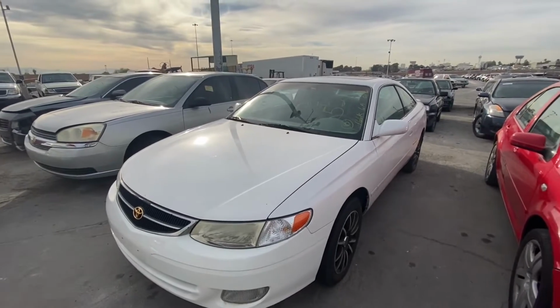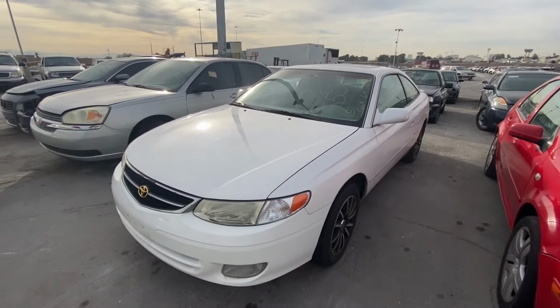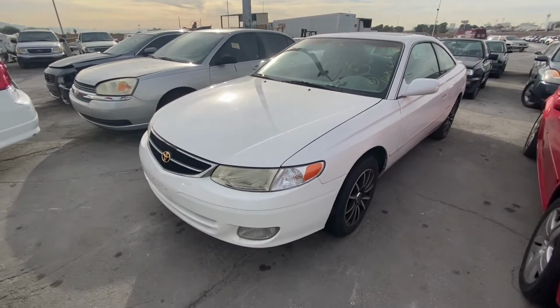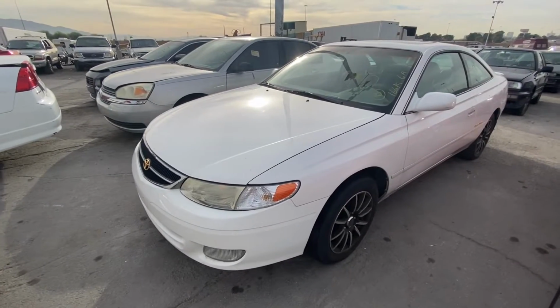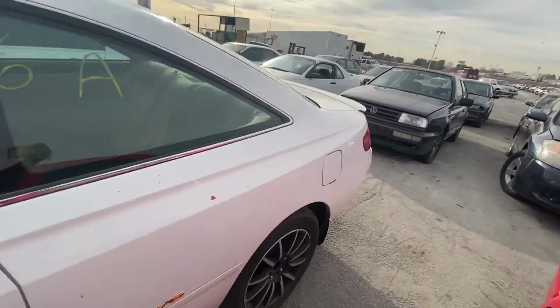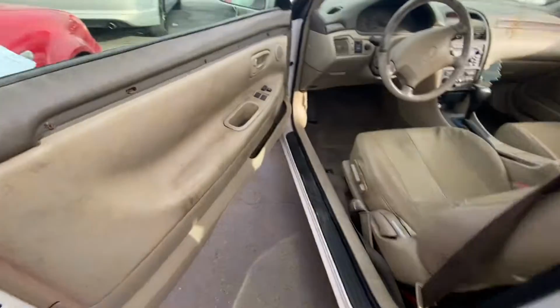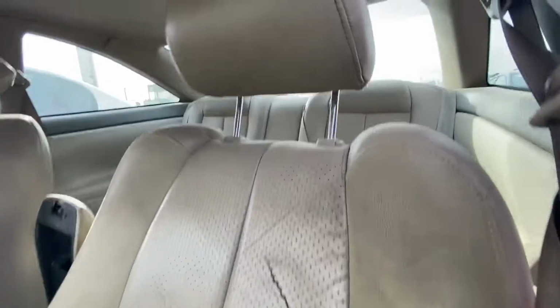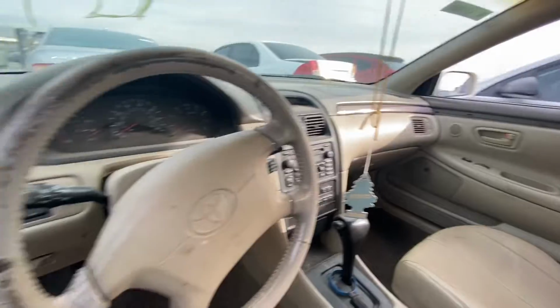Alrighty, guys, next up, we got a 2000 Toyota Camry Solara here, 166,000 miles on the clock. You know, this one isn't salvage. Let's take a look at the inside. We got this tan, leatherish interior. I mean, it's really whooped and dirty. The back looks all right. But it's just really, really dirty in here, guys.